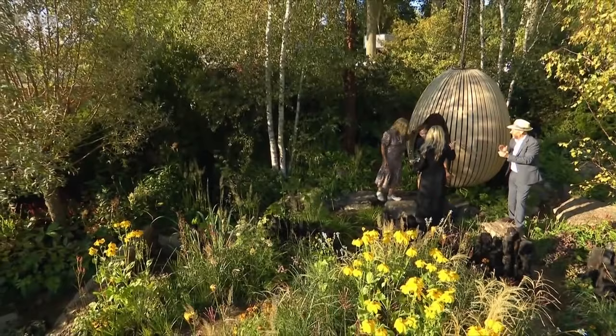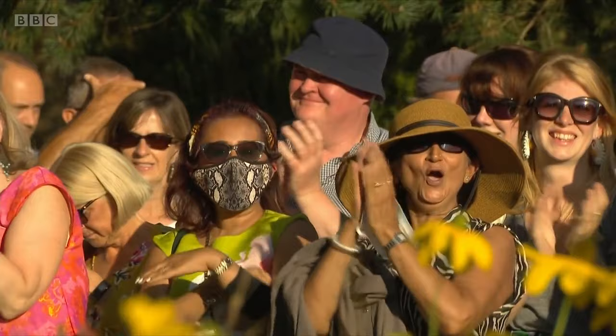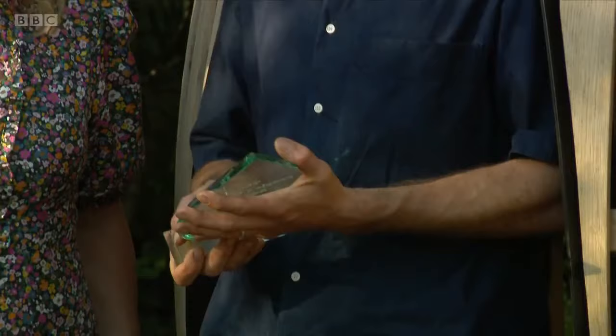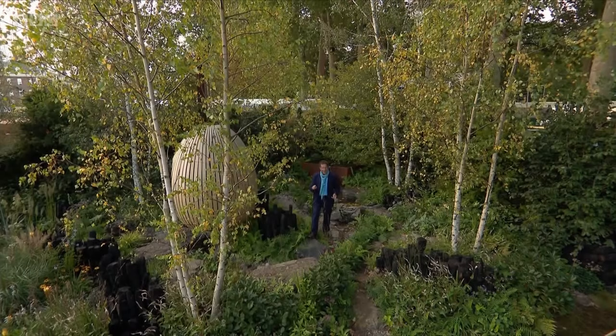Can I stand up here? It's always fascinating to me which garden wins the People's Choice, because we're here all week and we see the gardens, we form our informed opinions by going on them, but viewers obviously get a different look, and I'm going to have to negotiate these steps quite carefully.